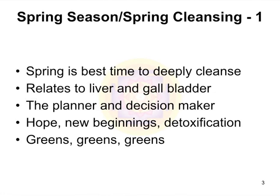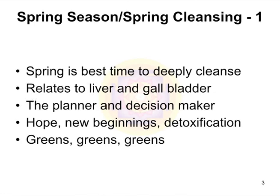The spring corresponds with the liver and the gallbladder. The liver is a part of us that is the planner. The gallbladder is the decision maker. It offers those qualities to us. So the liver is all about hope, new beginnings, new vision, seeing things newly and differently. So it's the perfect time for detoxification, really letting go of that which doesn't serve us anymore. So in the spring, the big food that we're going to really emphasize are greens, and more greens.